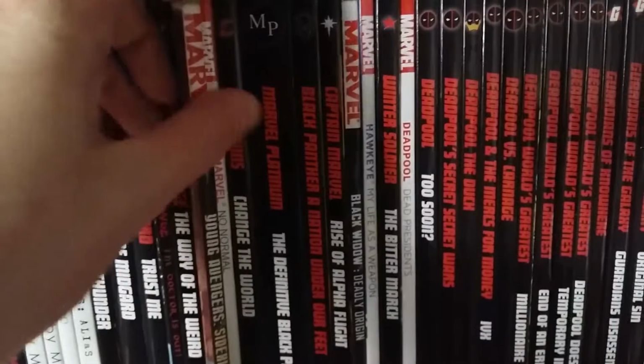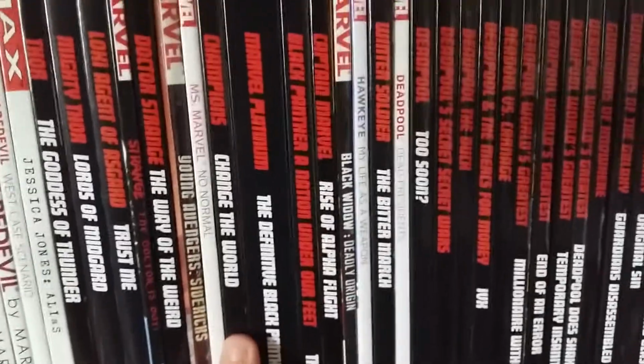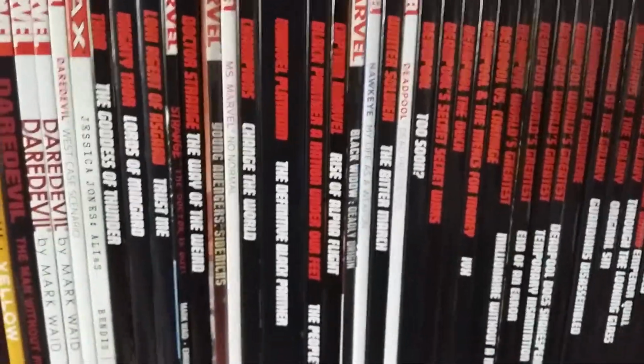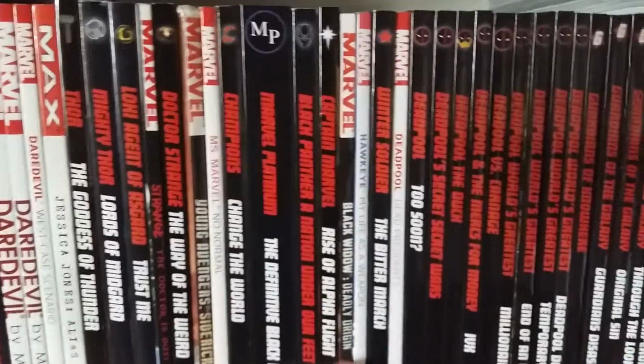I had to try and find a copy of this, and it's battered and bruised because it came from a library. Miss Marvel, Volume 1, Champions, Change the World, Definitive Black Panther. Since Black Panther's all the rage right now, I much prefer the comics for Black Panther than I do the film. I wasn't thoroughly impressed by the film, but to each their own.